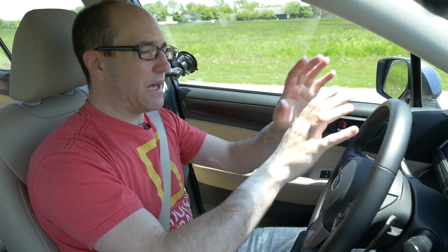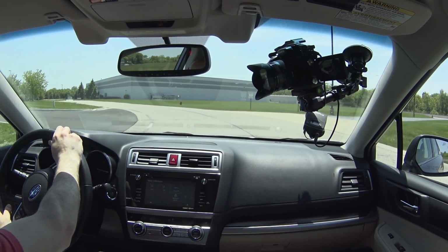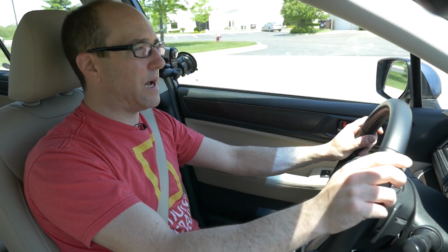So one of the first things I noticed about the Legacy is on smooth pavement and just on the highway driving in general, this is one of the better dampened cars in the mid-size segment. It's really comfortable, it's really quiet, and it has a really good steering feel to it on the open road.